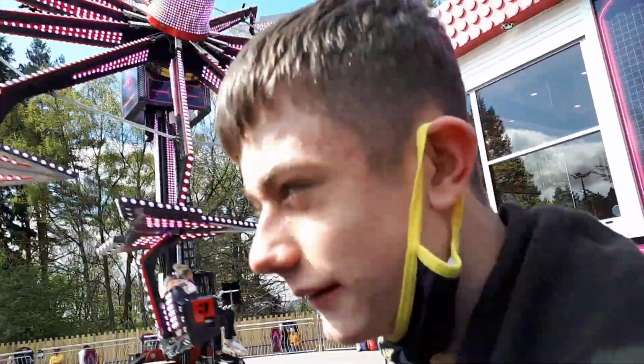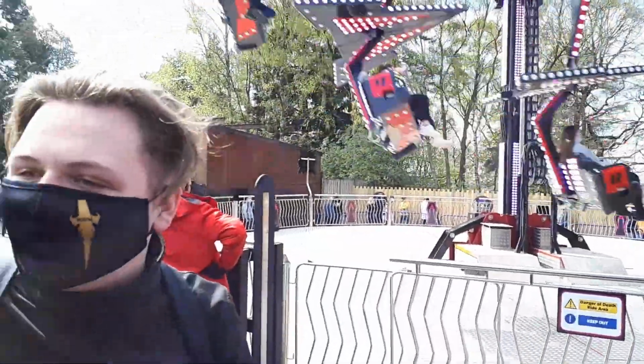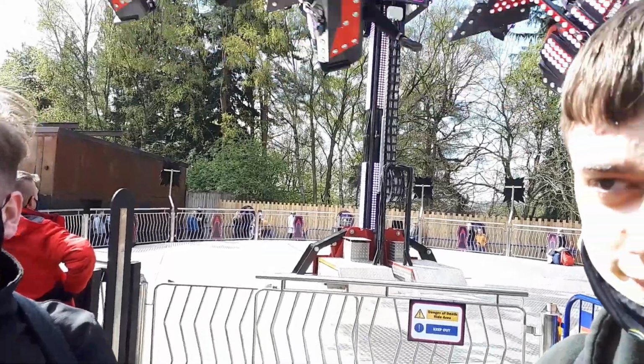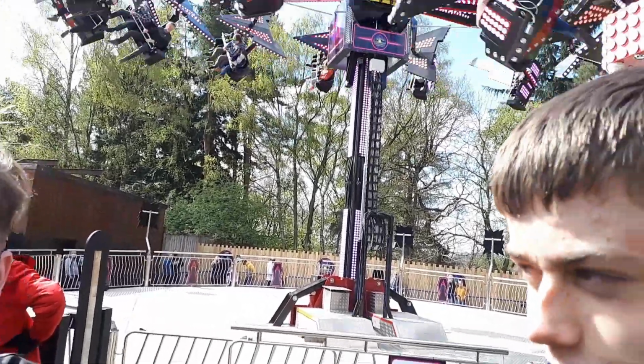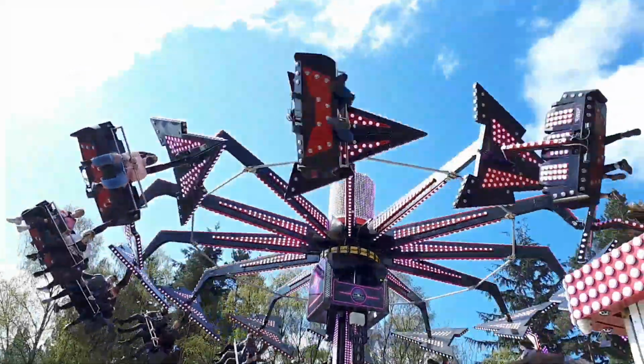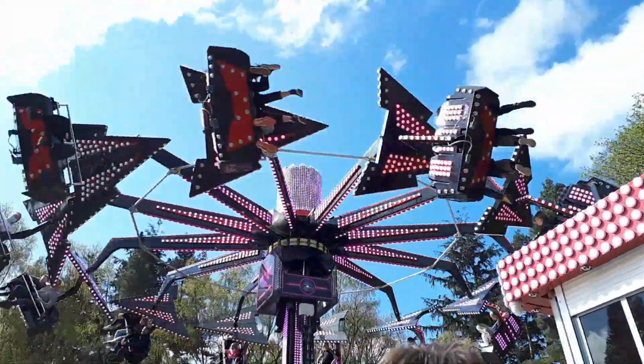Thank you, Josh. We're joined by, I should mention, Josh, Danielle, Ed, Ellis. And yeah, we're here at Funk and Fly, so we're going to go on this thing, and then we're going to go on Nemesis, and then hopefully see if Galactica's open. Definitely come to Forbidden Valley first if you're coming to Alton Towers, because it's usually really, really quiet. And yeah, there we go, Funk and Fly.